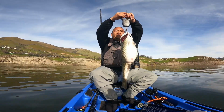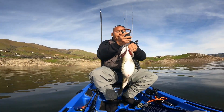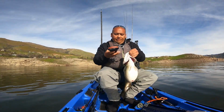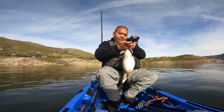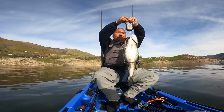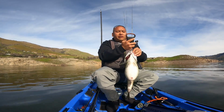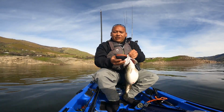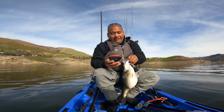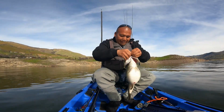Come on, kayak, stop rocking. Stop rocking. 7.46. Locked in at 7.46. One more time. We're gonna average it, whatever our average is. 7.46. My scale may just be broken. 7.46, but we'll call it 7. We're calling that thing 7.